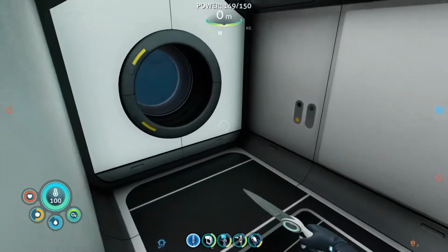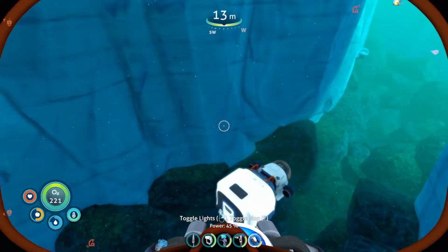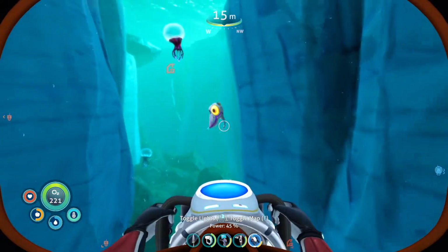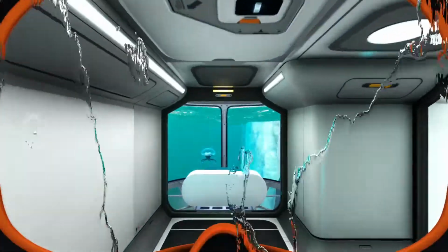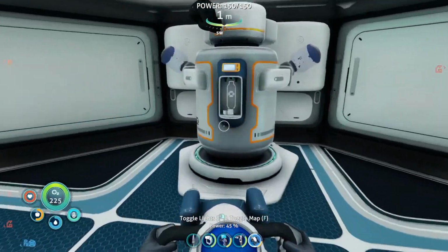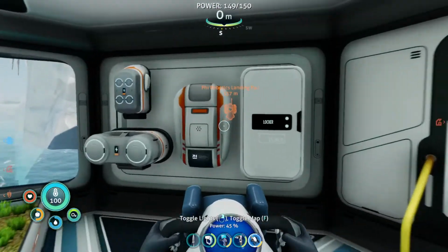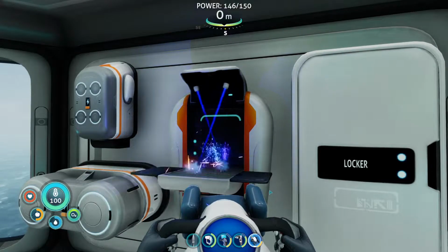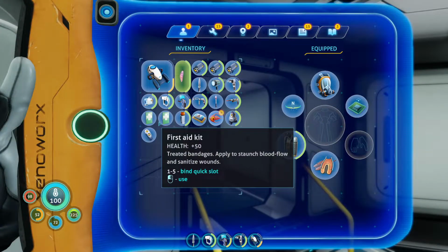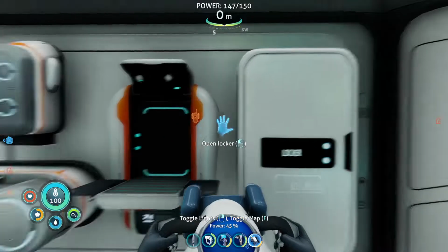Should have brought marble melon seeds as well. But for now we will grab... I don't know that I've really seen anything besides a peeper around here for fish. Besides these big old jellies. Just gonna go ahead and cure this guy. Take that salt, since I actually need it. Shocker. Cure that peeper so we have something on the road. Water, food, health, batteries. I think we're good.